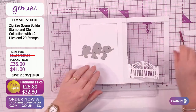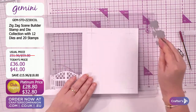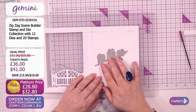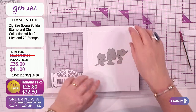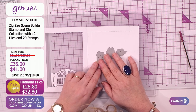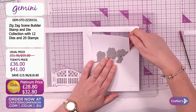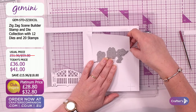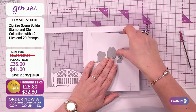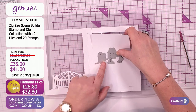Right. So now what we're going to do is turn this over, and your dies cut on an angle. So you find the angle on your card where you want it to go, and then pop your die. You are going to have to do a little snip, but you can see I've cut there and marked it with a pencil because that's the angle I want it on. And then I've cut there on an angle, marked it with a pencil.